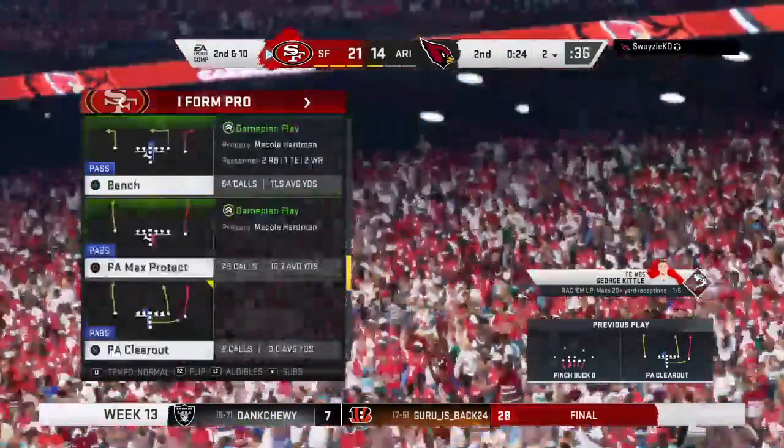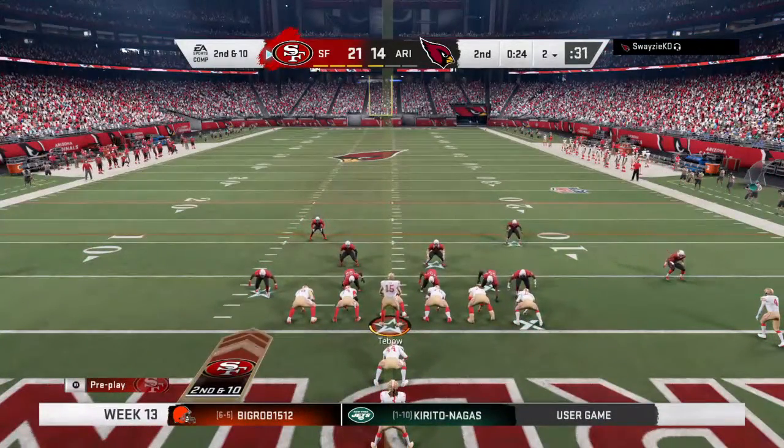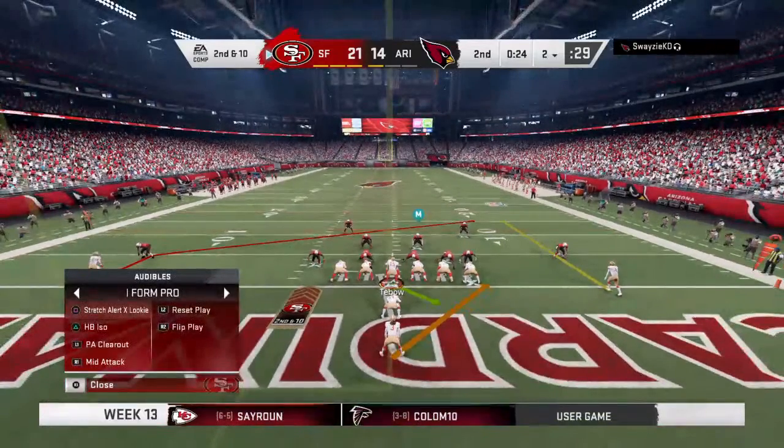Meanwhile, they take a shot to start the drive, but this is going to wind up incomplete. An incomplete pass on 1st down. That leads to a 2nd and 10.